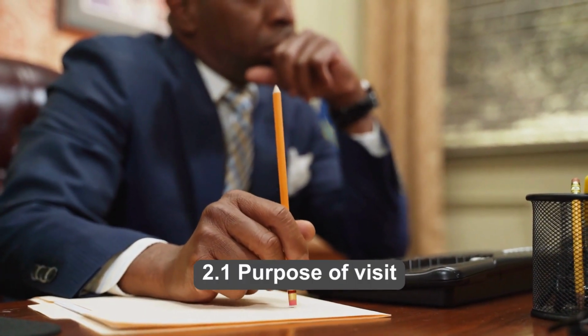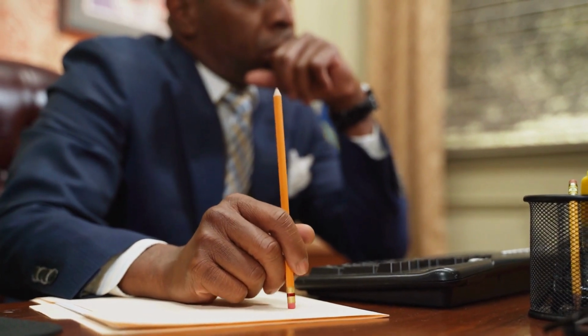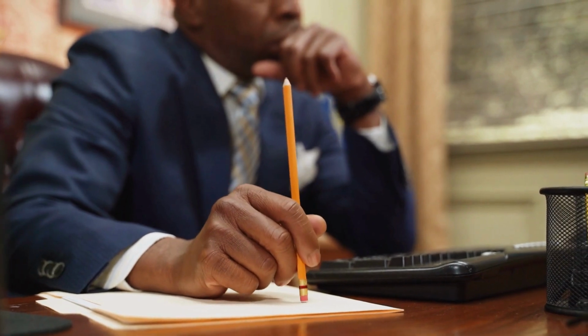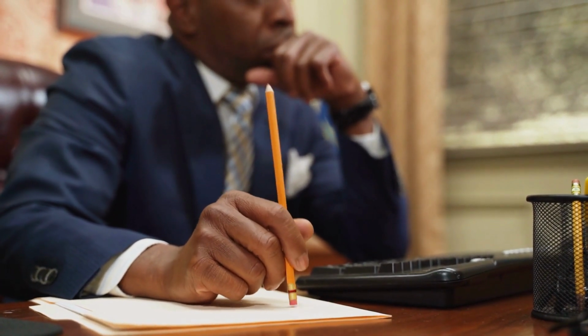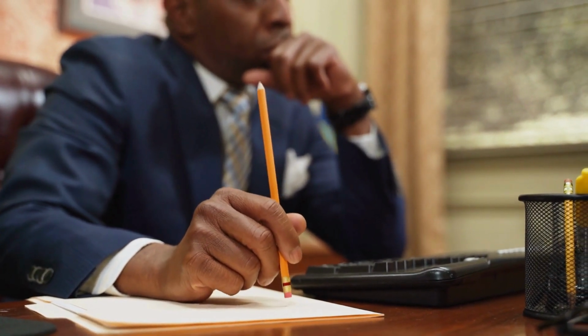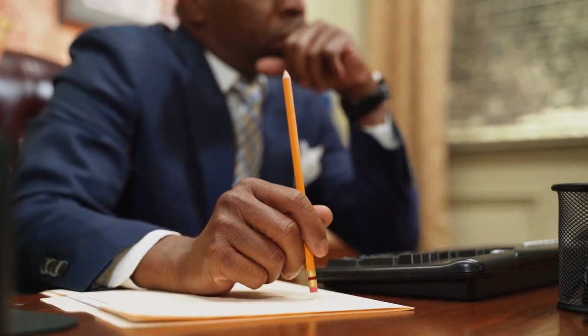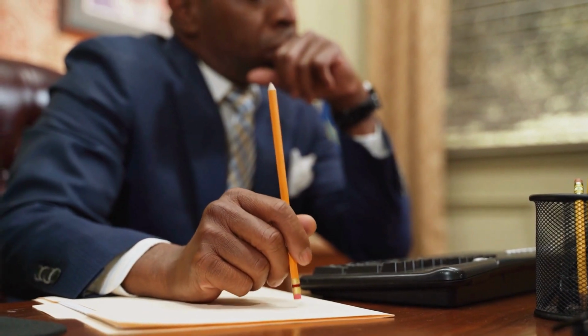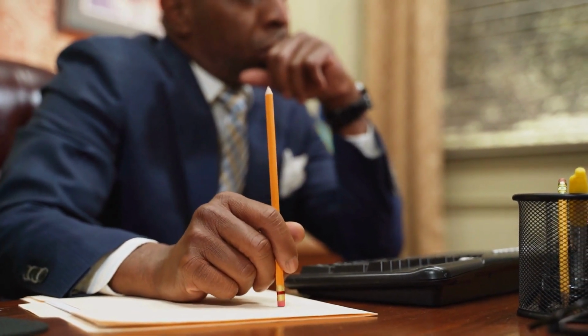2.1. Purpose of visit. One of the first questions you'll likely be asked is about the purpose of your visit. The immigration officer wants to understand why you are coming to the UK. This could be for tourism, business, study, or visiting family and friends. Be clear and concise in your response, and be prepared to provide additional details if asked.